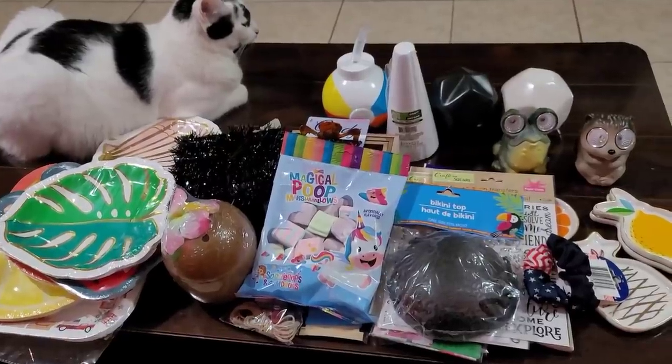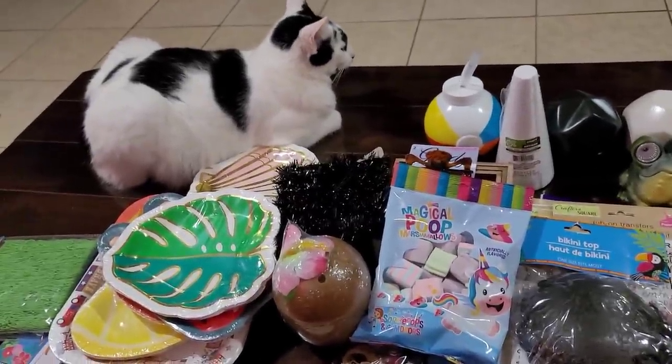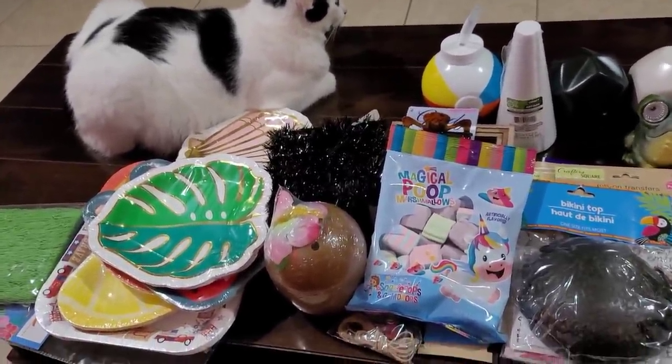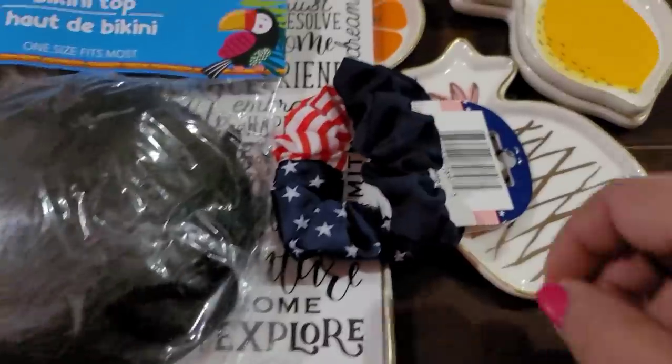Okay, so here's my next section of my haul. And as you can see, Mr. Trouble is still in his same spot. He's not moved. Okay, we'll come over here.